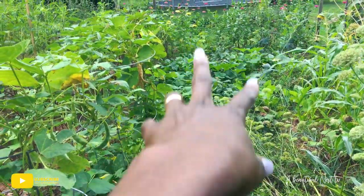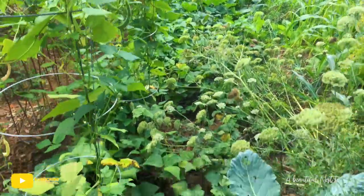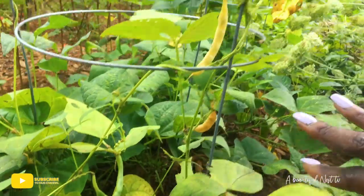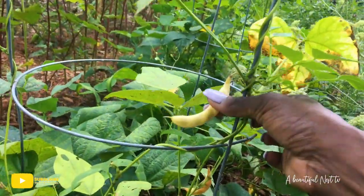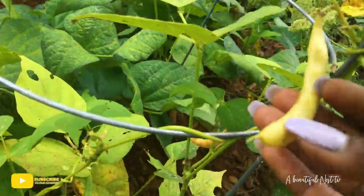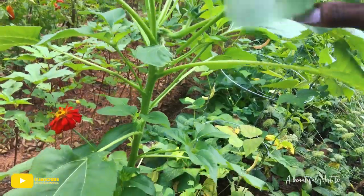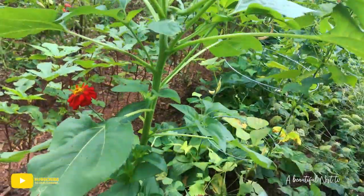These are beans all in here, and I am just certain that there are beans to be harvested in here. Oh yes, there are. These are purple burgundy beans. And there are Kentucky Wonder beans that are turning into seed pods at this point. I don't know why they're striped. I did not plant a striped bean. This is a sunflower. I don't know. It's like a branching sunflower. It's doing all kind of crazy stuff.